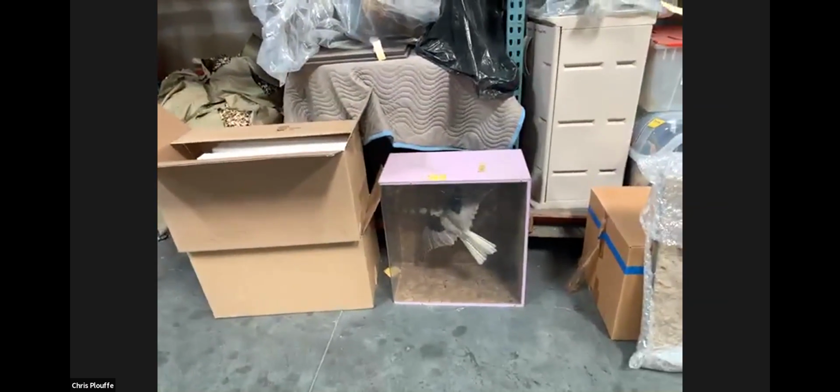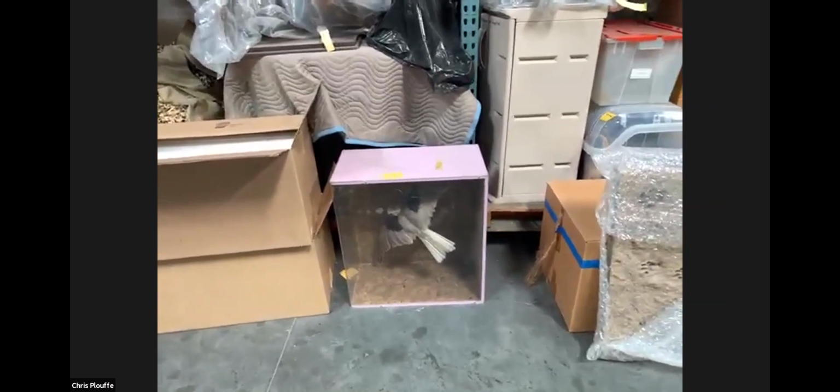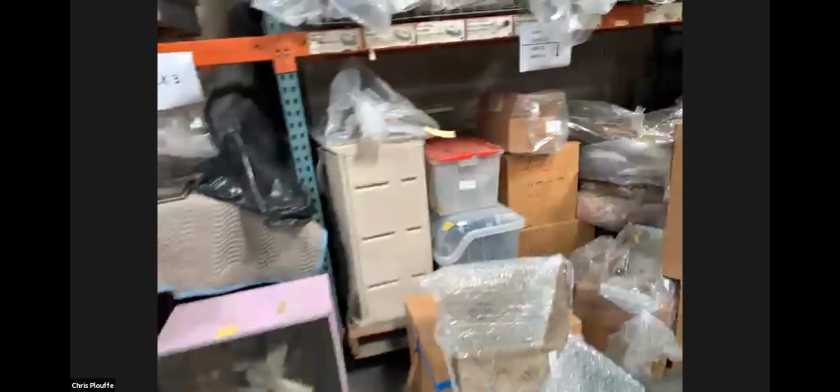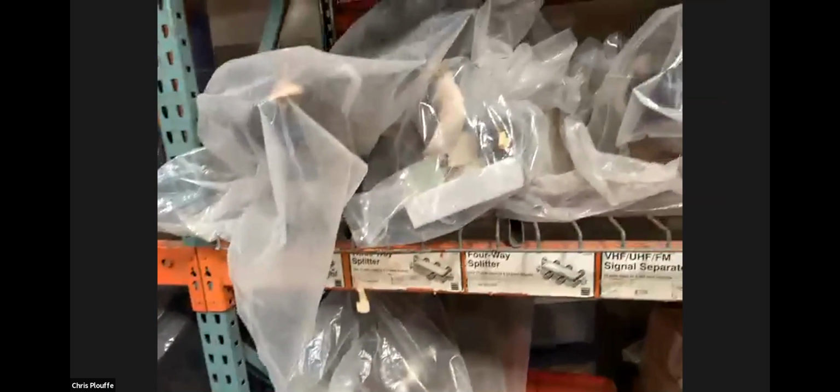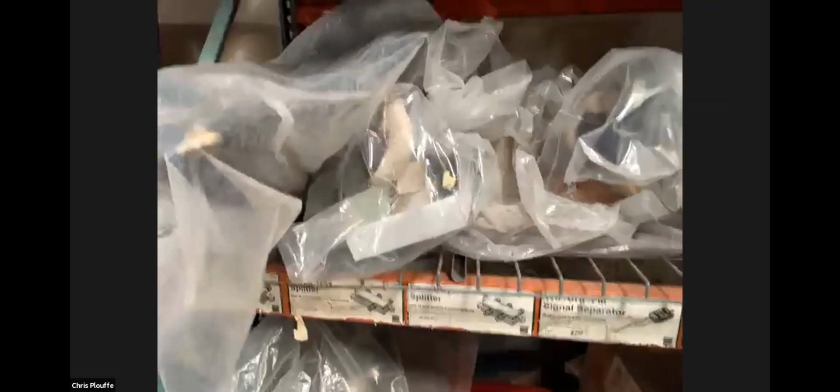There was a period where what I like to call the stuffed animal exhibits or the dioramas were really in vogue in museum exhibits. And so I feel that this might have been from that period of our natural history at the museum. Lots of stuffed animals you guys can see in these bags.